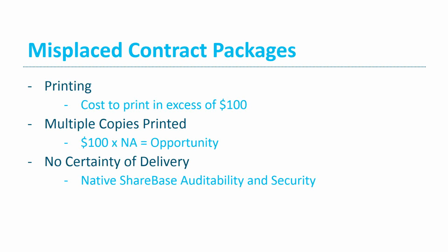Another common use case for life insurers is the misplaced contract packages. When there is a misplaced contract package request, typically that would go to a distribution facility, and the turnaround time is usually between 3 and 5 days until it's printed and shipped. Oftentimes, that misplaced or duplicate contract package is not just requested and delivered to the insured, but also to the agent that may manage the relationship with the policyholder.